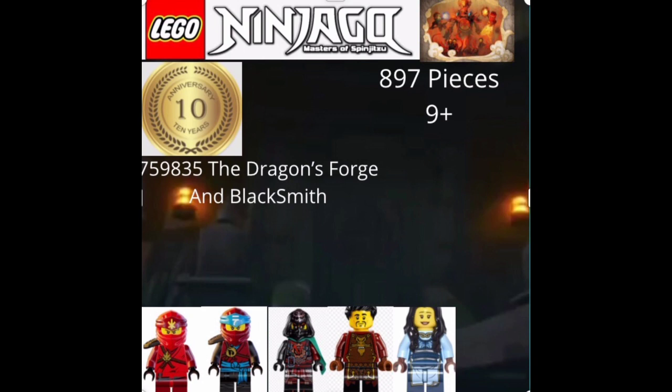And yes, this has an important part in the season. You probably have already seen the season by now. So yeah, they are alive. And this set would have 897 pieces, ages 9+, and it would cost around $80, $90, $100. The highest I'm going to go is $100.